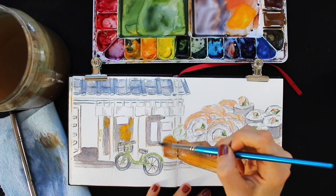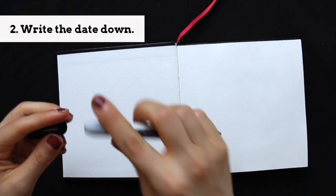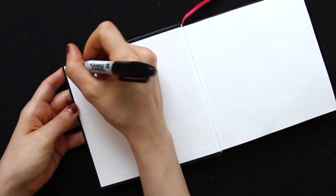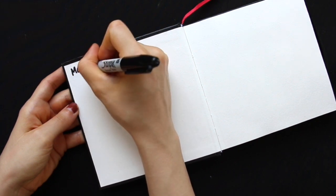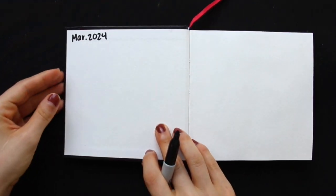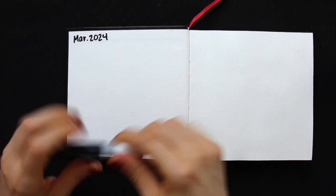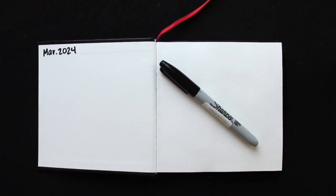Tip number 2 to make the most out of your sketchbook is make sure that you give it a date. So what I like doing is taking a black Sharpie and writing down the month and year that I started that sketchbook. This is important because, as I mentioned in the first part of this video, sketchbooks are going to serve as a chronological record of your progress. And if you don't write that date down, you can forget when that sketchbook was filled up.